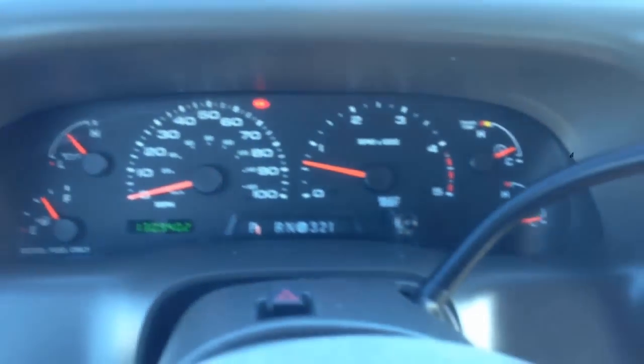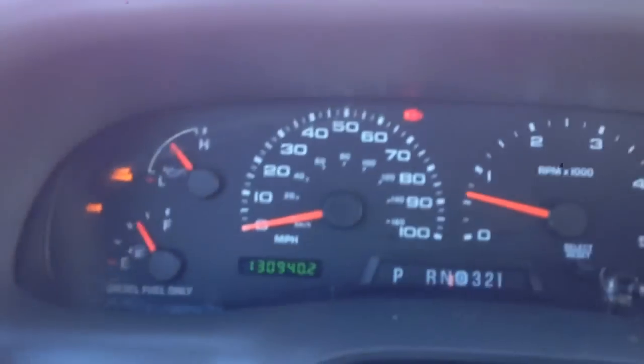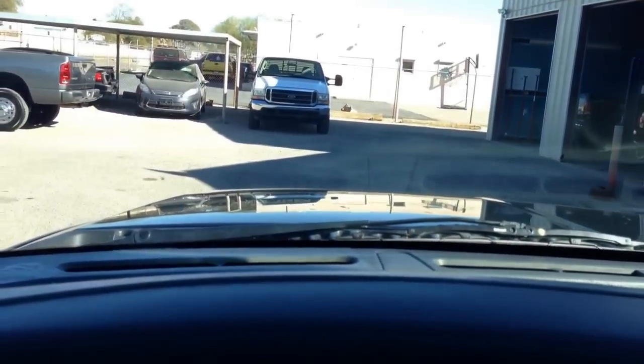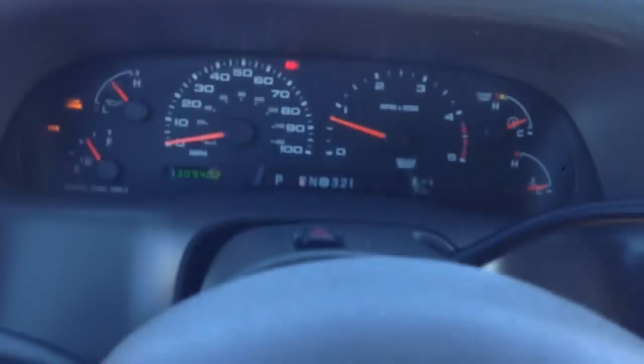130,940 miles. You got tow on and off, right? Put it into neutral. Put it into 4 low. Now we're in 4 low. And drive. That's definitely 4 low. That'd be serious power there. Alright, reverse. Perfect. Alright, so 4 low works fine.